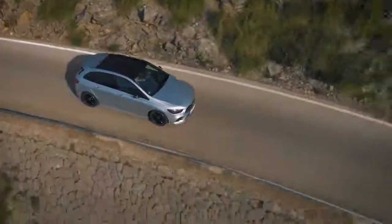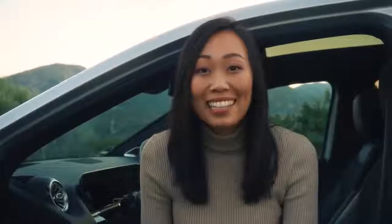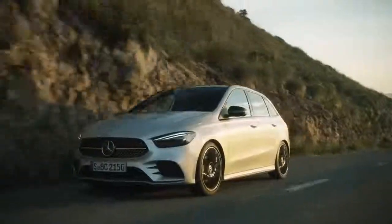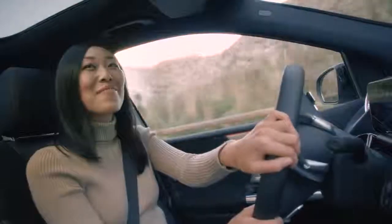Typically, you'd find me fixing my own car outside of my apartment in Los Angeles, but today I'm on a little island in the Mediterranean Sea called Majorca. Mercedes invited me to test drive the all-new B-Class, which is a pretty nice change from getting my hands dirty. Not to mention, I'm surrounded by the beautiful coastline and awesome mountain roads. I only have big smiles.